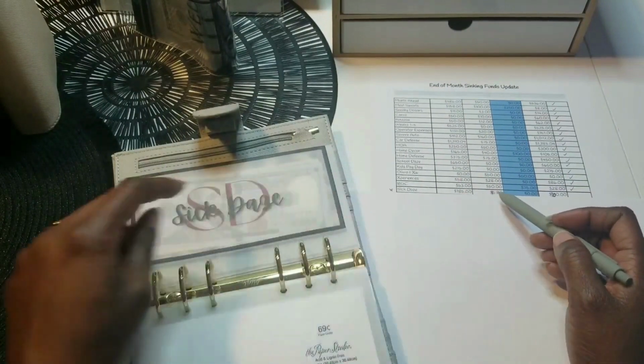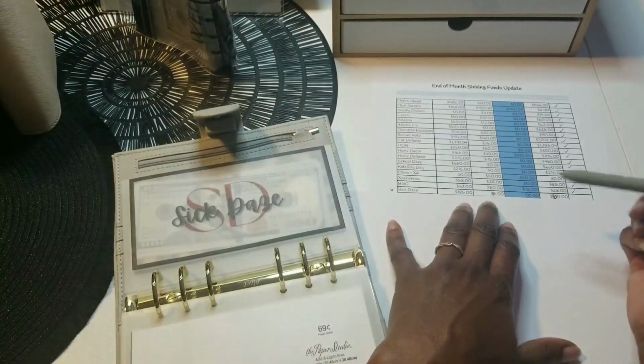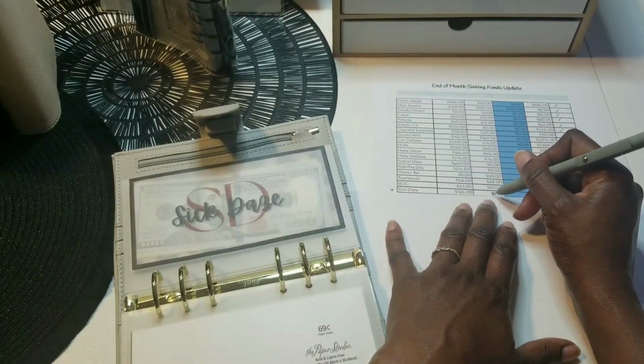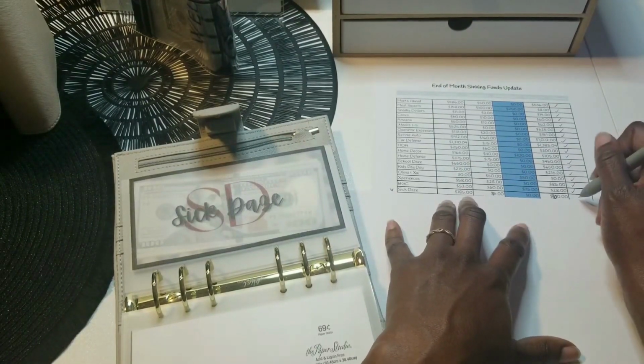So because I stuffed this sinking fund with my challenges, at the time when I printed it, I forgot to update it. So I gave 15 this month and started at 185. So it is at 200.